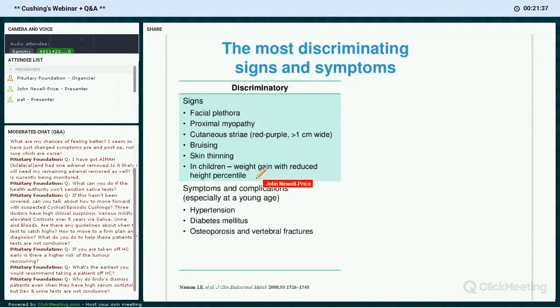In children, a child who presents with increasing weight and a decreased rate of growth is almost what we call pathognomonic. It almost tells us that that is Cushing's. There's very little else that causes a child to put on weight and stop growing, so that's a very useful indicator of Cushing's in a child. But Cushing's in children, fortunately, is even less common than it is in adults.